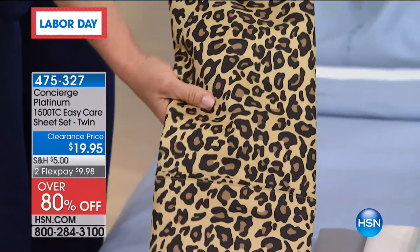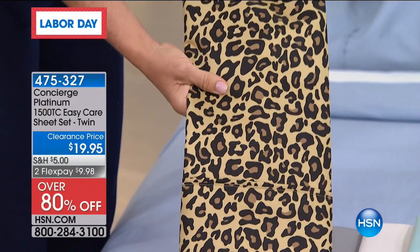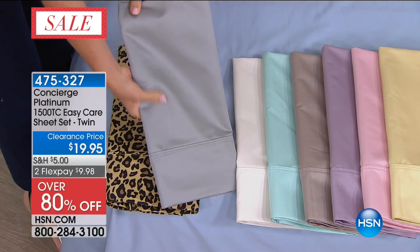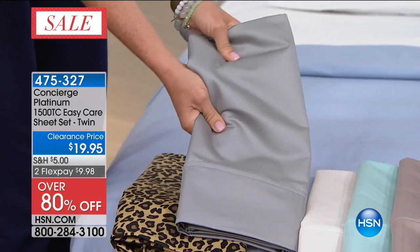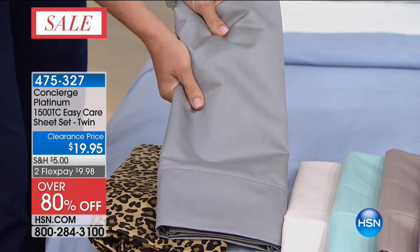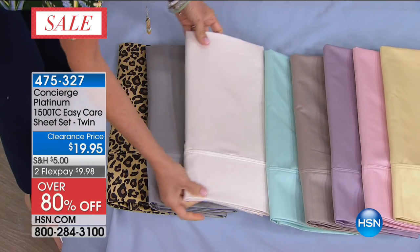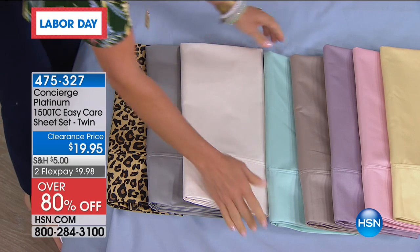Oh my gosh, I wish you guys could feel these sheets because they are incredible. It really is. It's so soft and silky. It has such a quality feel to it. Here's the gray, and you see these sheets aren't flimsy. I mean, these are really durable investment quality sheets. The gray, this beautiful ivory, which is kind of chalky. It's just a nice color.